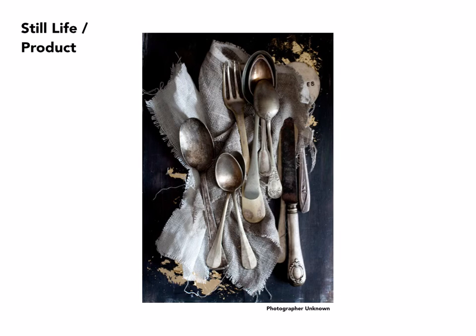And here it looks like some very old utensils that haven't been used in a long time have been taken out of a drawer and placed on this fabric. Again, the quality of light, I think, is quite extraordinary. Light that has been kept low and sort of glances across the tops of the objects.